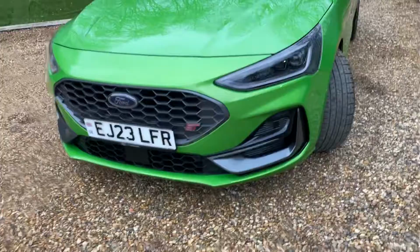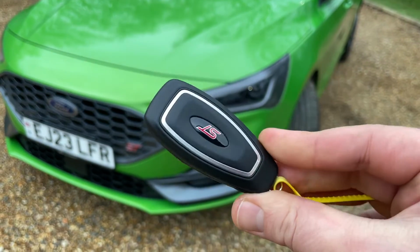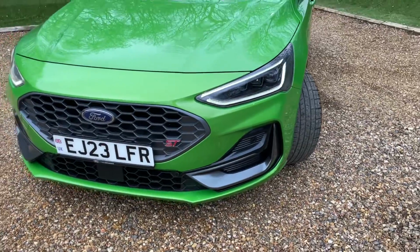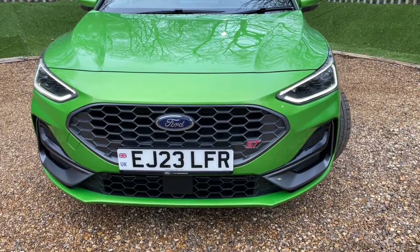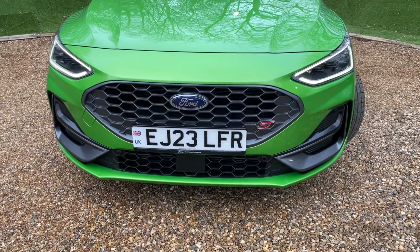So the first port of call is the near side front bumper, and I can present to you the beautiful remote central locking key in all of its beauty. Without dropping it, clicking on the unlock button in turn is going to wake up the daytime running lamps. The daytime running lamps give you the ultimate visibility to other road users no matter the lighting condition. So like today, it's actually quite dark today, so they are perfectly visible.